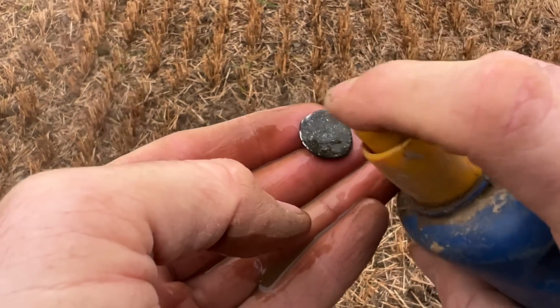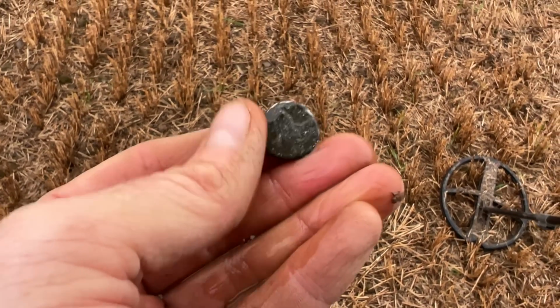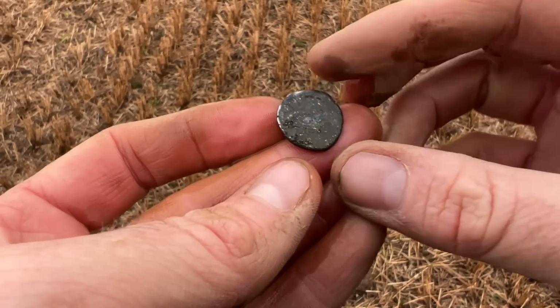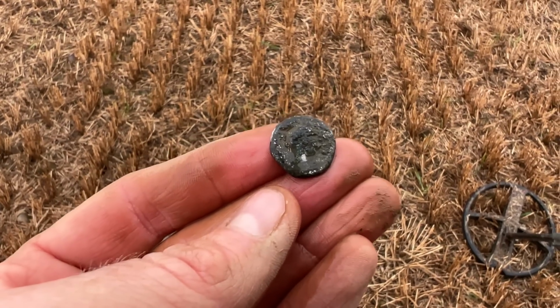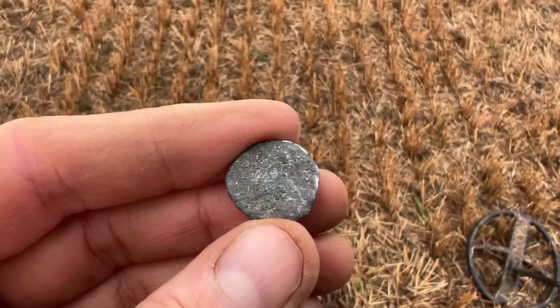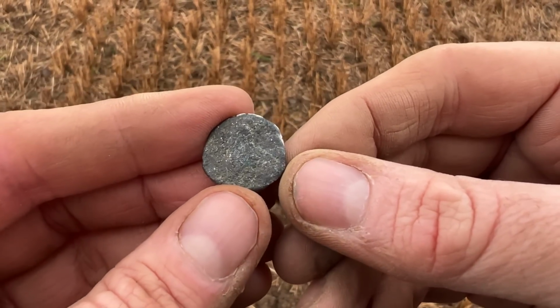See the other side. I think that is a Roman silver coin. I really do. Right, I'm going to dry this up off camera. There's definitely a head there. And get back to you. We might have a Roman denarius. Folks, it is 100% a Roman coin.